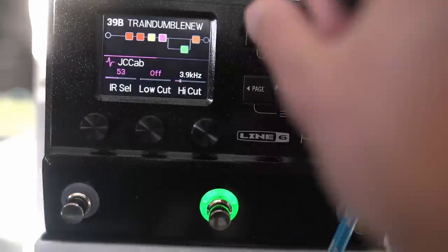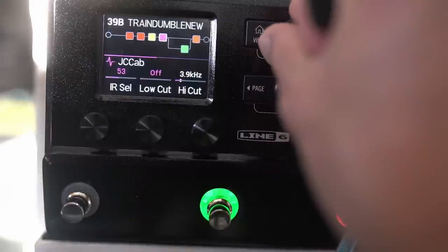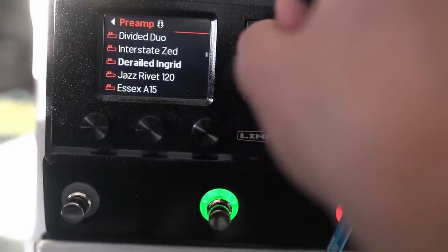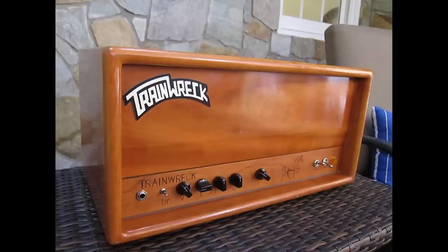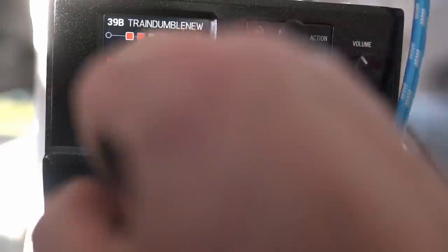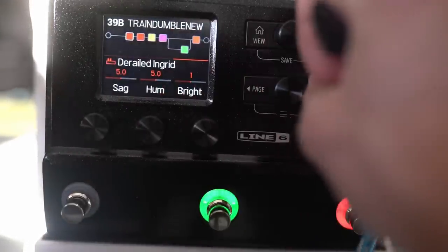Right, now, the other thing I've got going on here, we're using a little cab that I put together myself. It's like a composite of two Own Hammer cabs. You get that in the folder if you want it. Now, at the front end, we're using the preamp version of the Derailed Ingrid. This is based on a real life Ingrid, which was the name of a train wreck amp. I've done a video on the history of this one if you want. We've got the drive at 3, bass at 10, mid at 8.2, treble at 2.2, master at 10, channel volume at 7.6, sag at 5, hum at 5, and the bright switch at 1.